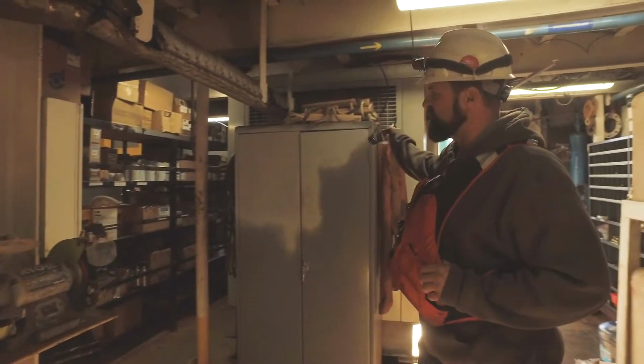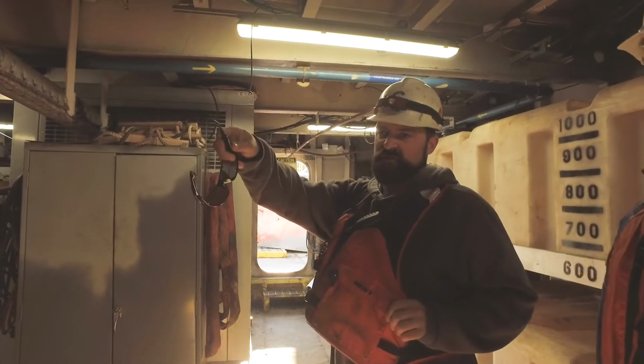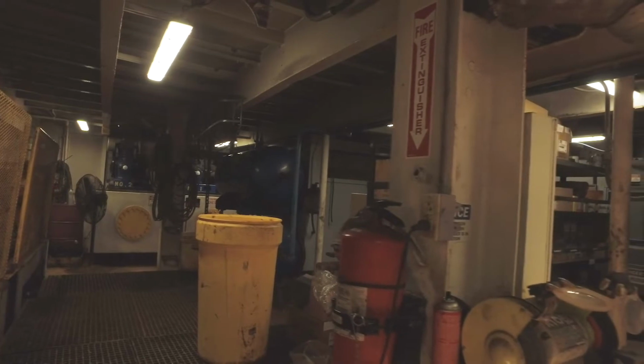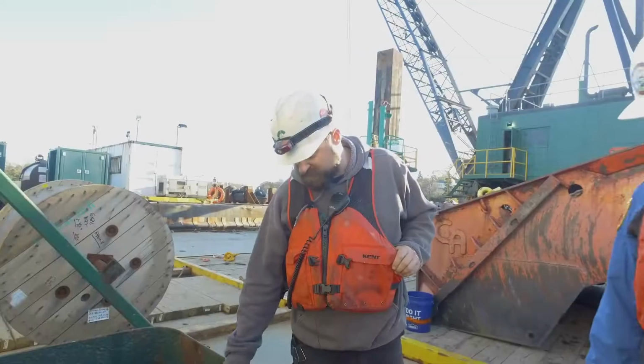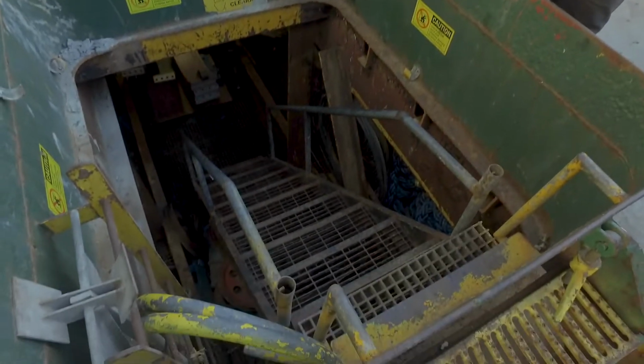These here are 2 generators. So the dredge is powered by these 2 generators. That's what they run the spuds, all of our lights, everything like that. Down here is just a storage hold. So this is where we keep all of our oversized spare parts.